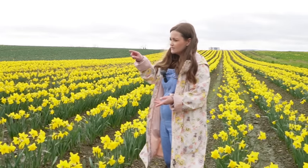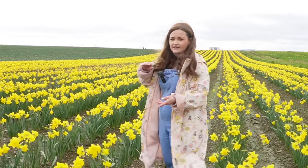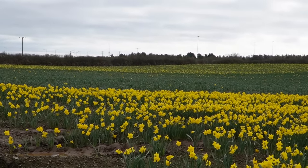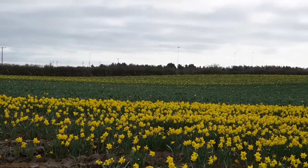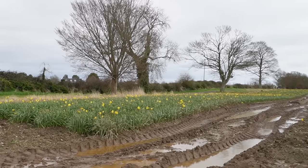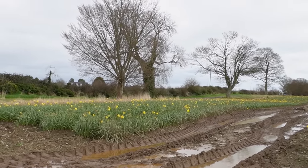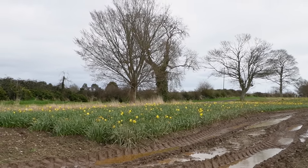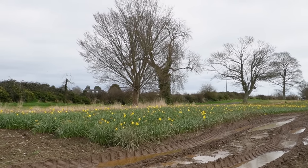So some of the daffodils, they die back and then the bulb is sold on. I'm not sure what way that works because you'll see some fields. I'll actually show you now. You can see these ones here. I think she was saying they die off and then the bulb is used. So do you know how you buy a bag of daffodil bulbs in autumn time?